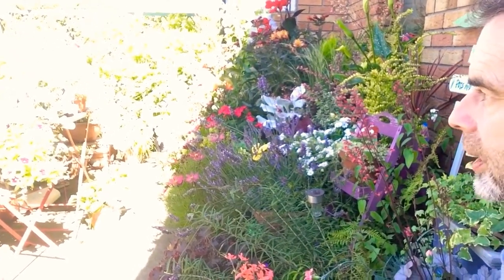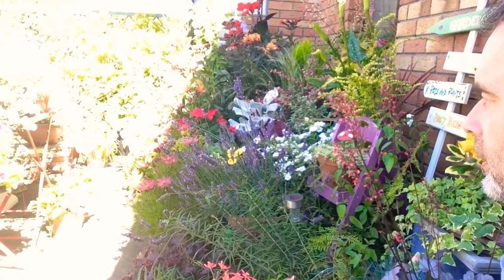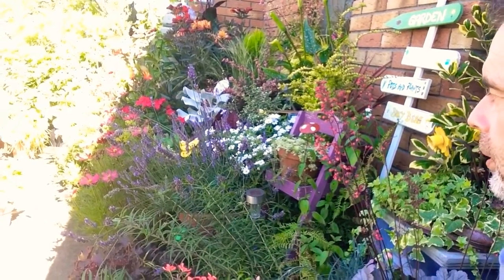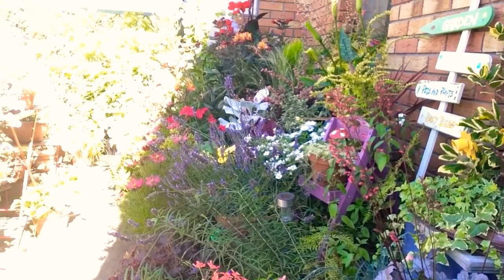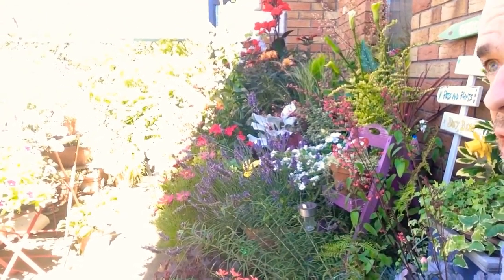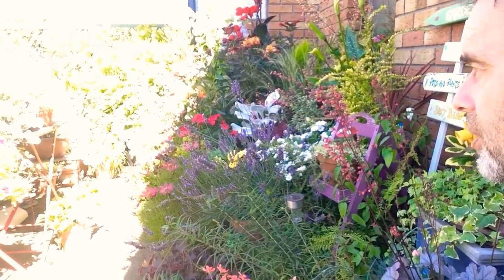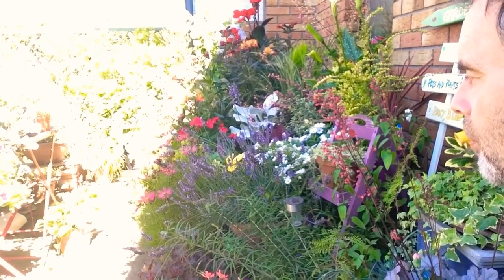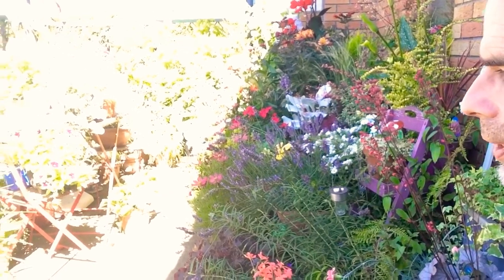So it means that the plants themselves are grown primarily in a soil-based compost. So they tend not to dry out too quickly. Now obviously if they've got a lot of leafy growth on, or if they're producing a lot of flowers, they'll use a lot more moisture and a lot more water. So you do have to keep a close eye.